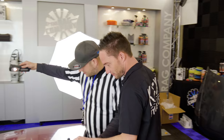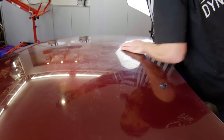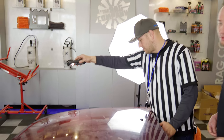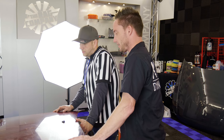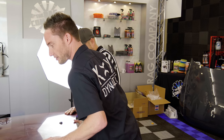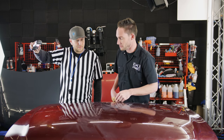Scratch. Oh, what do we see? Well, we see oxidation, we see scratches, we see bird etching, tar, we see boulder marks. You gotta watch out for those boulders. I don't know where to start. Oh, I do. I'm gonna start with sanding. We'll probably start with 1500, just 1500 it, 2000 it, and then buff it from there. Definitely the Rupes rotary, then the Rupes 15, and then a foam pad. That's what I'm gonna do.